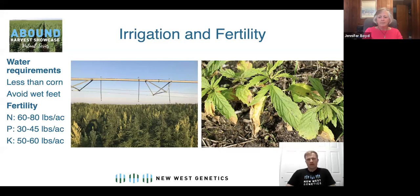And then as far as irrigation goes, we've split pivots with corn before, and generally probably somewhere around 2/3 of the irrigation that was given to corn is what we actually gave to hemp. And then general fertility recommendations are about 80 pounds of nitrogen, 50 pounds of phosphorus and potassium. Those are just kind of rough general guidelines that have worked well for us in the past. It's something that may change with more agronomy trials that we plan to do in the future to really narrow that down and figure out exactly what fertility works best for Abound.